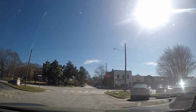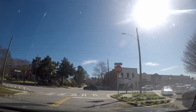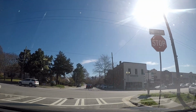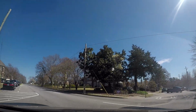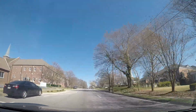All right, guys, welcome to the car. Welcome to the passenger side of the vehicle. I hope this gives you that passenger side perspective. So right now we're just cruising through. We're about to get ready to start our driving tour from downtown Fayetteville into the retail area to show you that pavilion that I was referencing in the previous video.